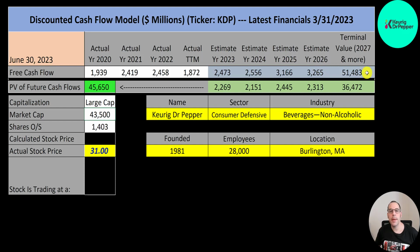We also estimated a terminal value, which is all cash flows past year 4, that's $52 billion. We discounted those numbers back to today using the weighted average cost of capital. We get a value of the company of $46 billion. We divide that by 1.4 billion shares. And we get a calculated stock price of $33. They're trading at $31, so they're trading at a 5% discount. It's a small buy according to the model.